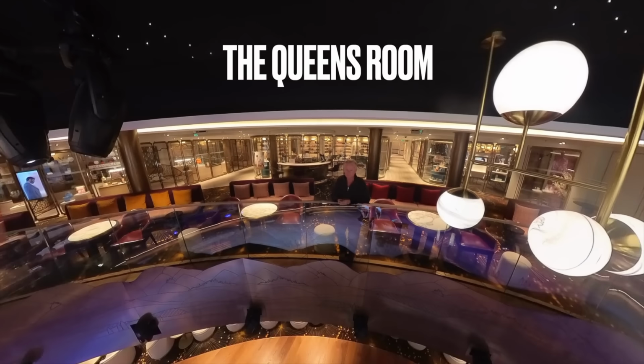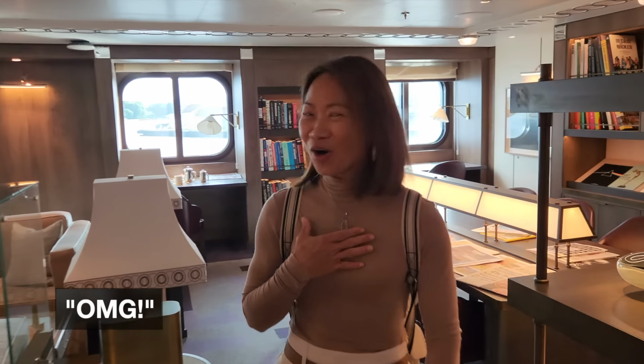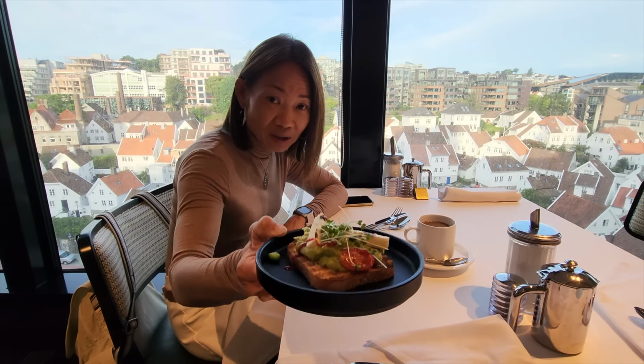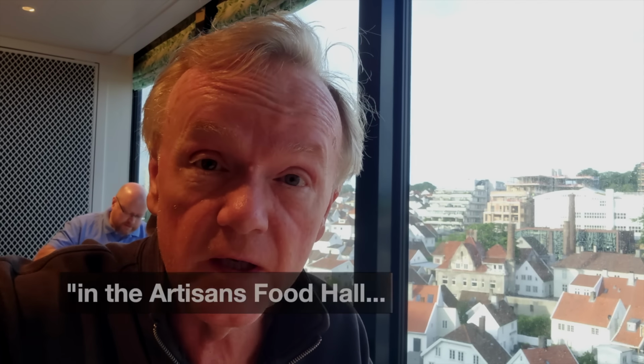And most importantly, you'll be able to decide if you like the ship, because it's not for everybody, no ship is. And we've got so much to show you. You'll see the highs and lows of our cruise. Some aspects of Queen Anne we really liked, some less so. So immediate note to self, actually the breakfast is far better in the Artisans Food Hall than it is in the main dining room. Totally agree.